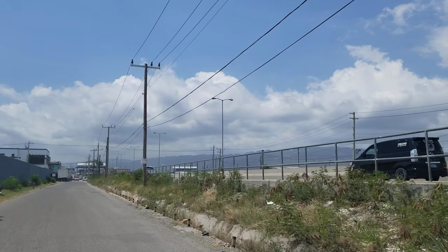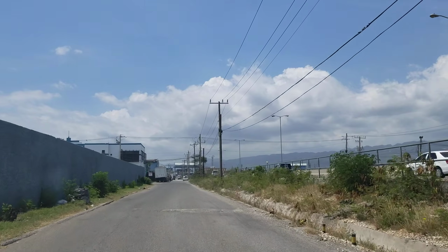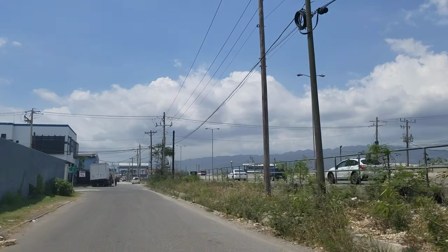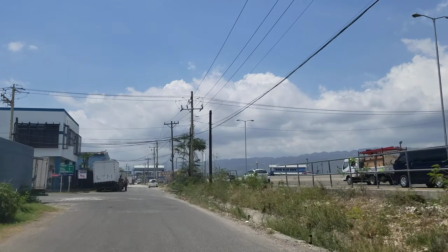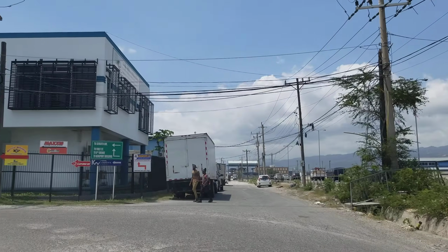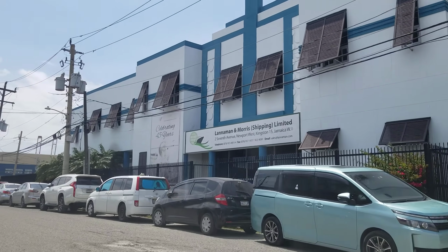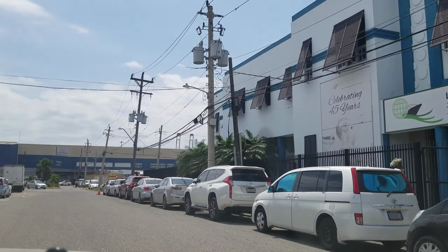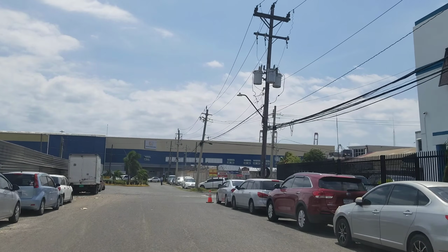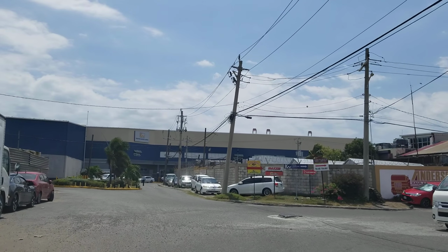Kingston Wharf is actually a facility, a building on the wharf where when the container comes in, the barrels are taken out of the container and placed inside the Kingston Wharf's building. And then the person who owns the container, or who the container was shipped to, would then go to the Kingston Wharf's building to clear the container or collect the container. So straight ahead, that's the Kingston Wharf building. That's where you go to clear your goods, basically.